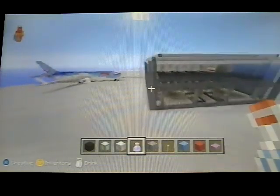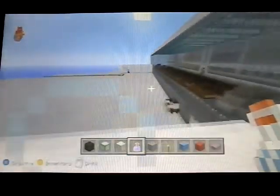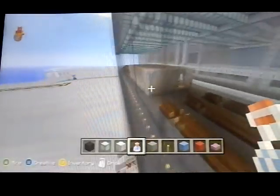Yeah, as you can see, because these were a 4x4, I just broke off some of them for the item frames. So yeah, that is, I think, it.